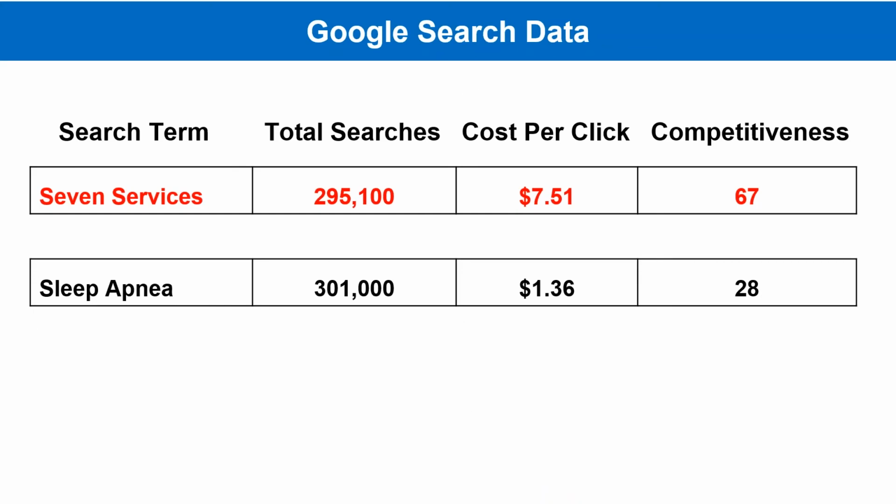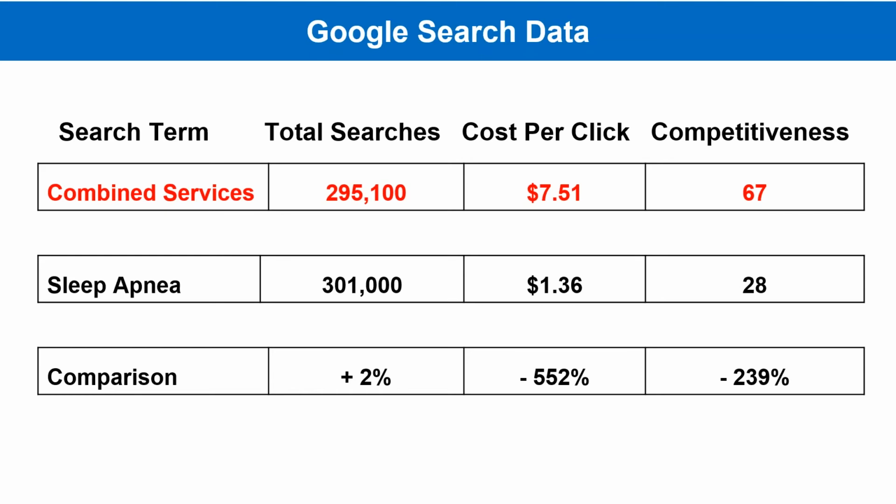Now let's compare that data with the data for sleep apnea. First, you'll notice there are actually more searches for sleep apnea, that one single search term, than there are for all 7 of those other services combined. Next, you'll see that the cost per click for sleep apnea is $1.36. That's a fraction of the cost of the average of those other 7 services. Finally, the competitiveness in sleep apnea is significantly less than it is with those other services. For further comparison, the cost per click of sleep apnea is about 550% less than the average of those others, and it's 239% less competitive.